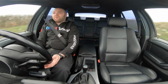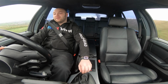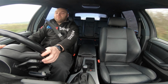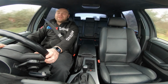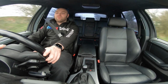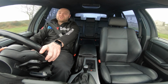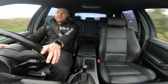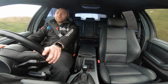Now, before 2006, so we're talking 2000 to 2004, these cars had the crappier gearbox, which was the GM gearbox fitted, which was a 5-speed automatic. Was something I would recommend to stay away from if you were looking at buying one. After that, from 2005, they fitted the ZF gearboxes to the diesels, which were the 6-speed automatic gearboxes. The 4.8 also had the 6-speed gearbox, which was a very, very good gearbox on that one as well.